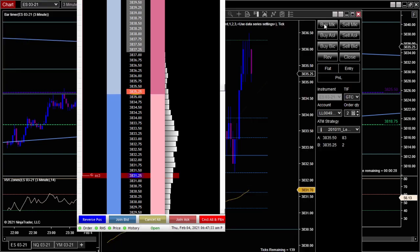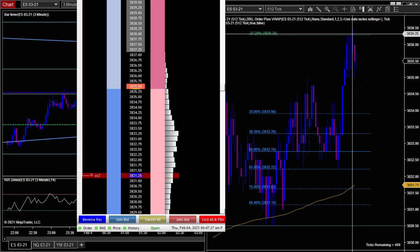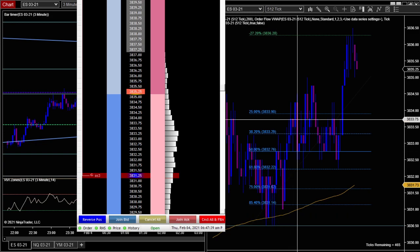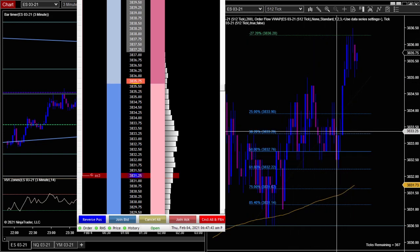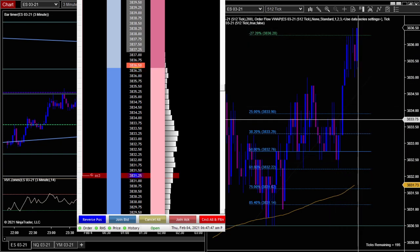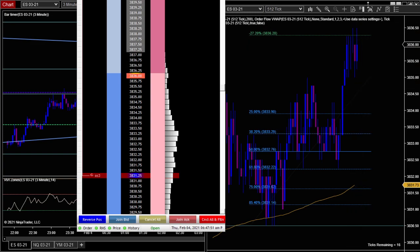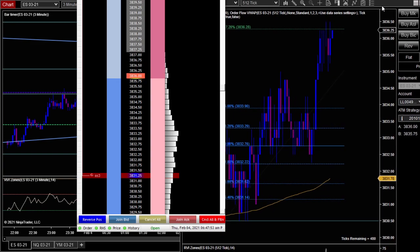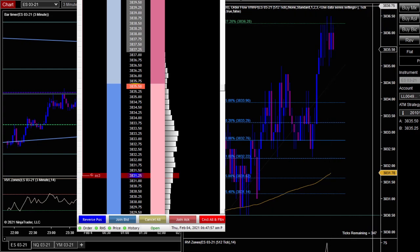We did just extend up on this leg directly to the 27% extension. So see that all the time. Pushes either from the 38, the 50, or the 61 right up to the 27. And it looks like they're attempting to continue to push it here.